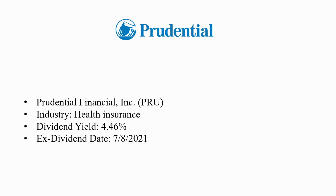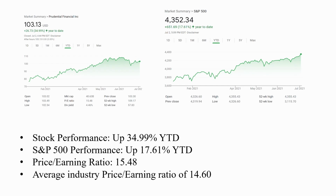And my 10th and final pick is Prudential Financial, or Prudential, ticker symbol PRU. Prudential is a health insurance company that pays an annual dividend of 4.46%. For the year, Prudential is up 34.99%, more than doubling the S&P 500 year-to-date gain of 17.61%. This is anticipated as health insurance companies are generally moderately inflation resistant and generally do well during moderate inflationary periods.